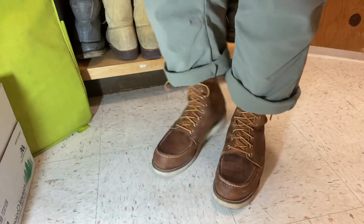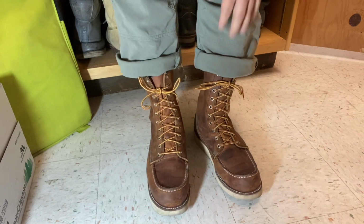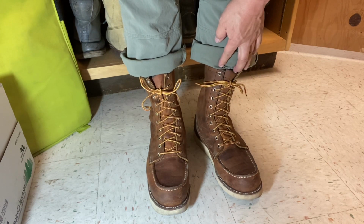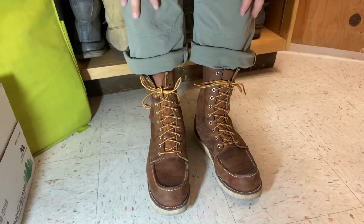So here's a couple other things, you know me. I like my nickel eyelets. That's nice. I don't know how it would look with gunmetal, it would just look a little different, but I like the nickel eyelets. What else about these? Oh, check this out.